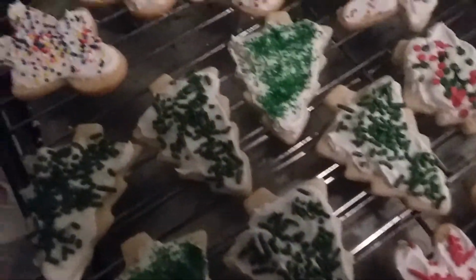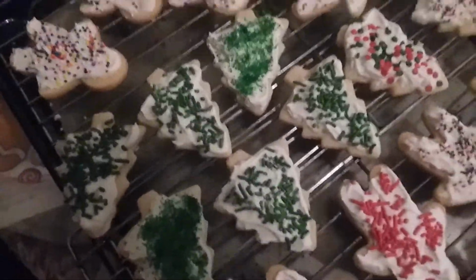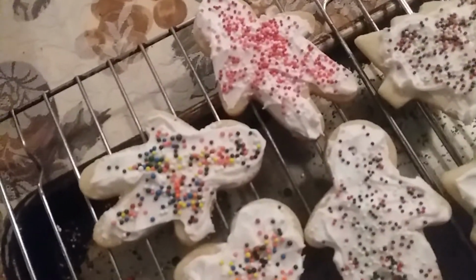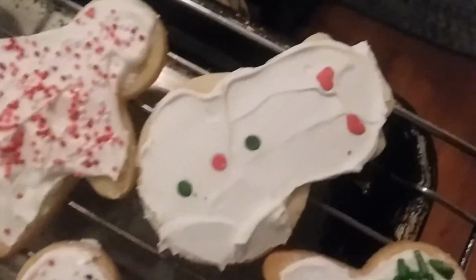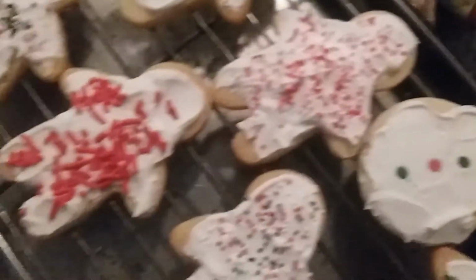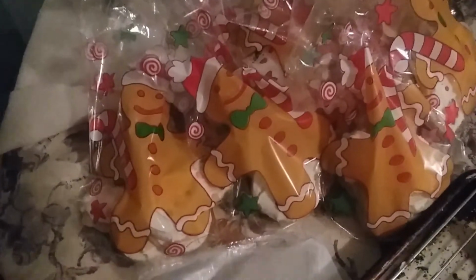We're decorating Christmas cookies. There's trees. I did some pretty awful looking gingerbread men. Julia did the snowman. They were better. They usually had a hat, but they didn't have a hat. And we're putting them in little bags with gingerbread men.